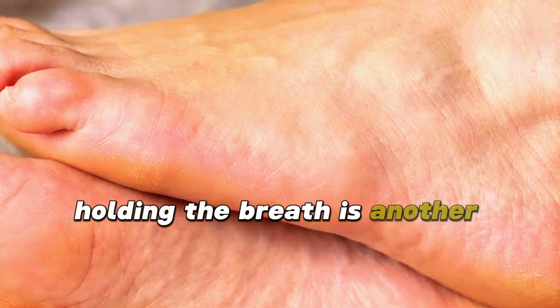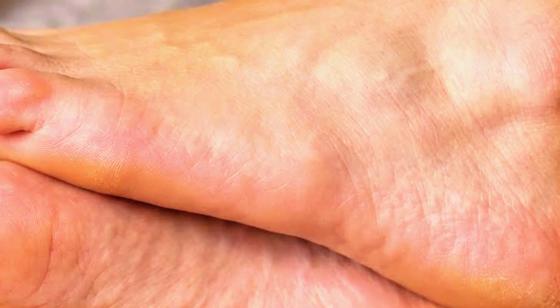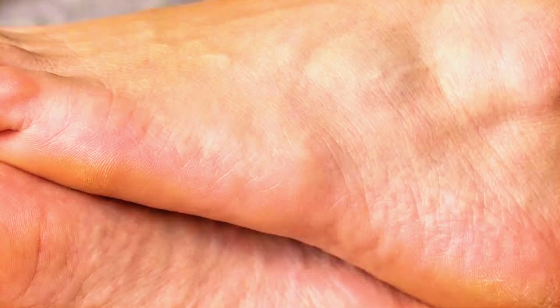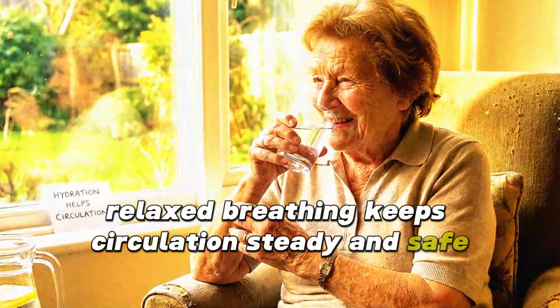Holding the breath is another frequent issue, especially among seniors concerned about balance. Breath holding increases internal pressure and interferes with blood flow. Smooth, relaxed breathing keeps circulation steady and safe.